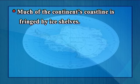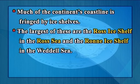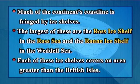Much of the continent's coastline is fringed by ice shelves. The largest of these are the Ross Ice Shelf in the Ross Sea and the Ronne Ice Shelf in the Weddell Sea. Each of these ice shelves covers an area greater than the British Isles.